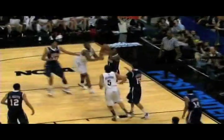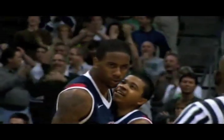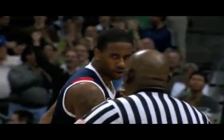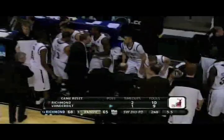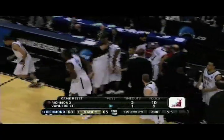Yes. Usually it's a block shot, but here looking to pick up the charge, gets his hand right in the middle of the lane after the terrific defensive stop by Martell. Timeout called by Vanderbilt. Richmond, two timeouts, double bonus for Vanderbilt. They do have an arrow.